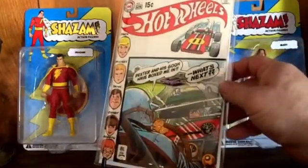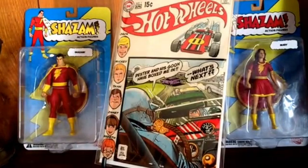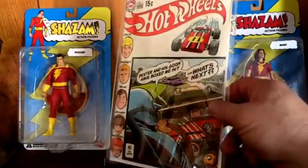This is Hot Wheels #1. Big Hot Wheels fan growing up as a kid. I was into Hot Wheels and comics and stuff like that, action figures. I was into all that. Have some of the old Hot Wheels, but it's a real nice book.